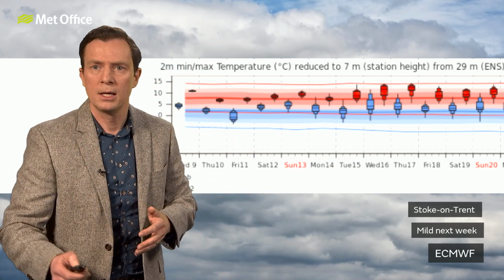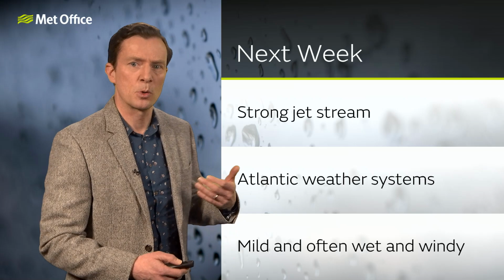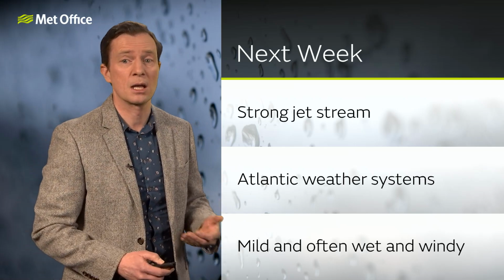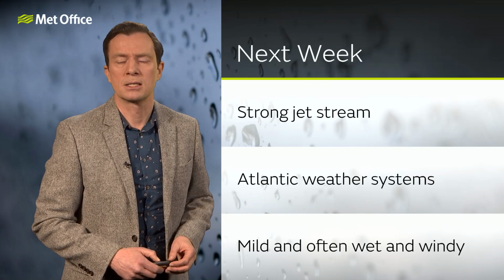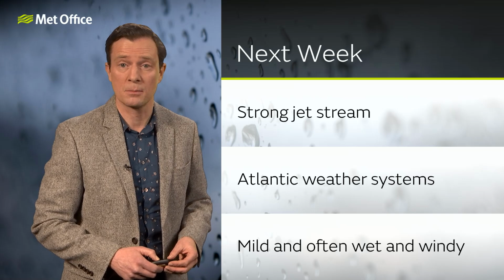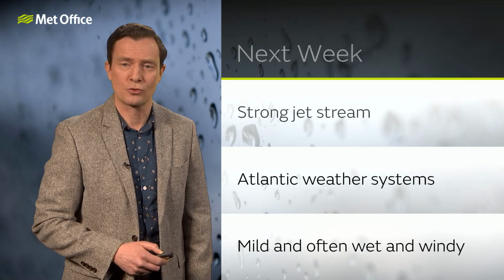And that's because our weather is being influenced by the Atlantic westerly winds, keeping those temperatures above average, but also bringing the moisture off the Atlantic. And with deep areas of low pressure at times, we are also likely to see some fairly strong winds. So mild, often wet and windy kind of sums up next week at this stage, thanks to that strengthening jet stream. As I said, we do have Met Office warnings in place.